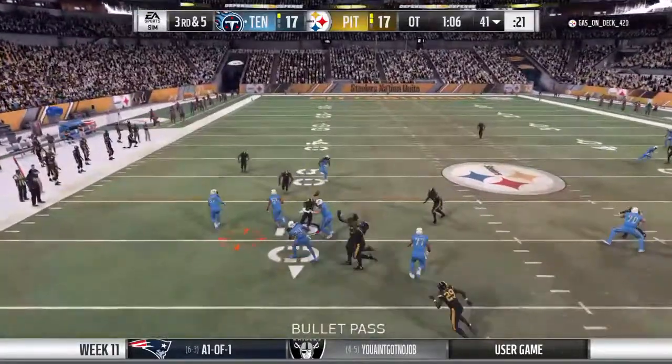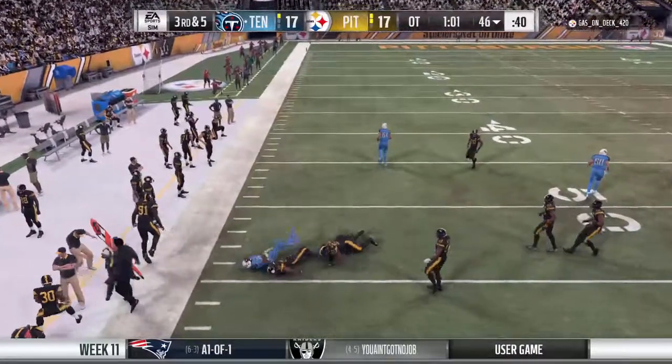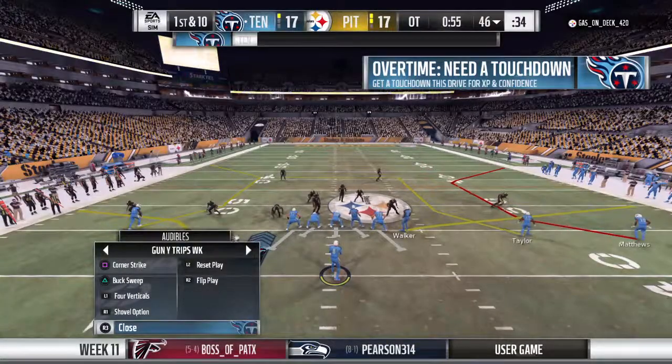Mariota to throw it. Going with a screen for Murray. And he brings this up to the 46. Good enough for the first. It'll go as a gain of 6 that time, and it moves the chains as well.